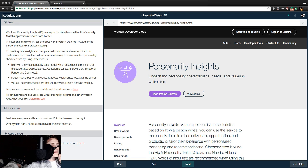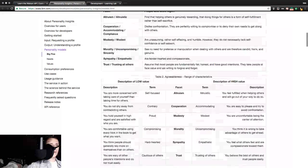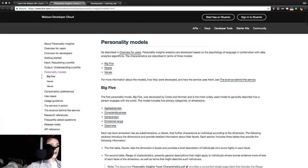So we can get inspired and see use cases with Personality Insights and other Watson APIs. Check out IBM's Learning Lab. All right. So here's Personality Insights, personality models, not modules, models. And wow, they actually go into quite a bit of detail here. Interesting. We don't necessarily need to read through all of that. Quick little overview. As described in the overview for users, Personality Insights analytics are developed based on the psychology of language in combination with data.